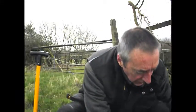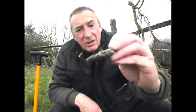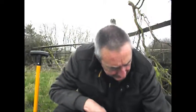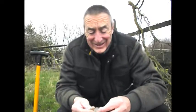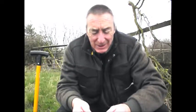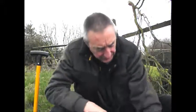Oh, there's some stuff in my bag, and I forgot about that. That was the last piece of lead that we dug up just now up there. Just a great big lump of lead, not much good. And then we dug up this coin. I can't see anything on it. It might be George III, about 1790-ish, something like that. I'll clean it up when I get home and have a better look.